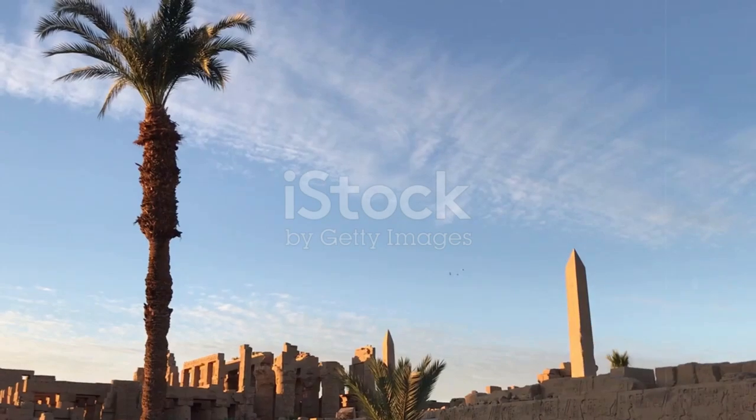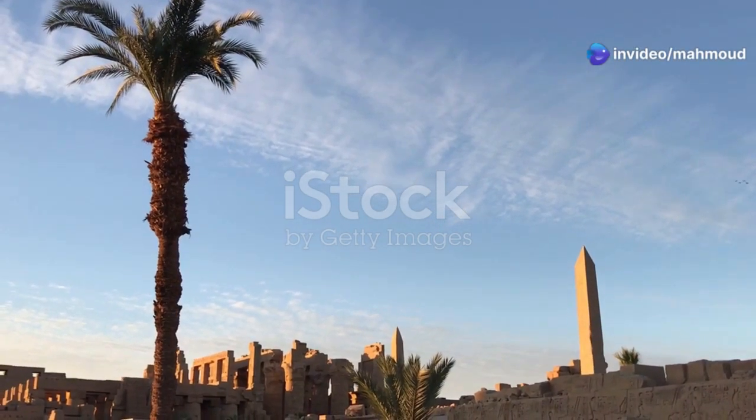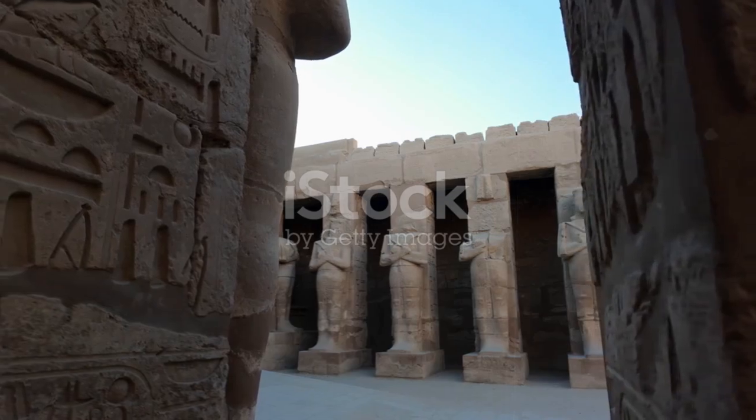Two giant temples, Karnak and Luxor temple, are the most important buildings in Luxor. These amazing buildings show how powerful the pharaohs were and how close they were to the gods.